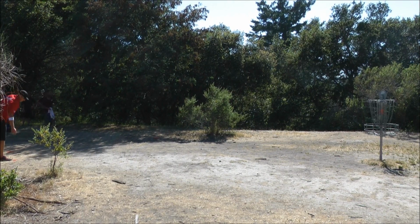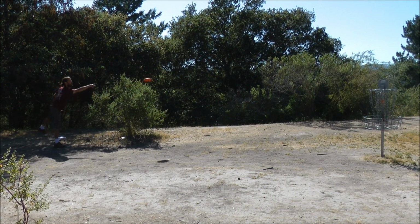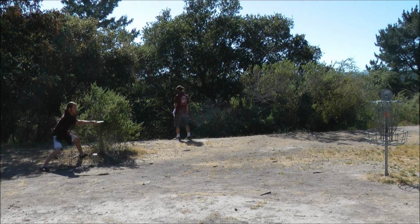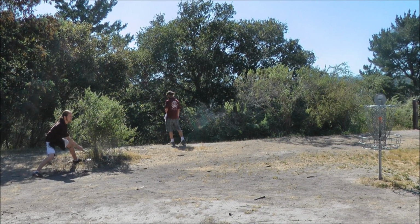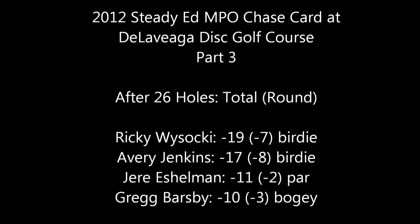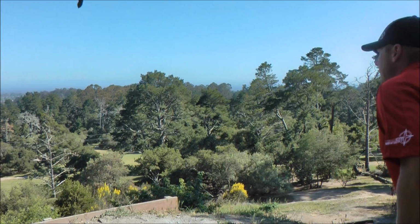Whew. Just squeaks that one over for a birdie. Nice work. And here we got Jerry going for his par. Mystery hands up here. And here we got Greg going for his bogey. No problem. Alright, Ricky and Avery picked up birdies, and Greg got a bogey on that one. And we are on to hole 27, top of the world. 550 feet is down in that white patch down there.